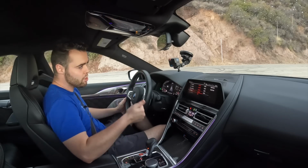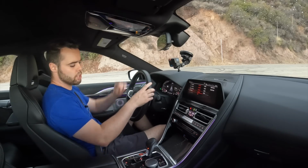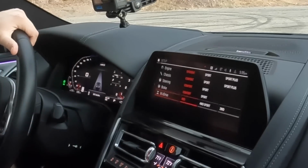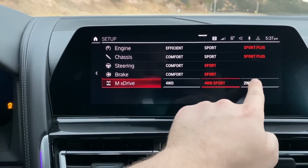And then for M2, we're gonna use the M8's greatest party trick. Click over to M2. Now, if we go ahead and press and hold the traction control off button, up on the screen pops Configure M Extra. What we can do now is actually choose between all-wheel drive, which it comes standard as. Now with traction control off, you can actually go into four-wheel drive sport, which is more rear bias, but you can also go all the way into two-wheel drive.